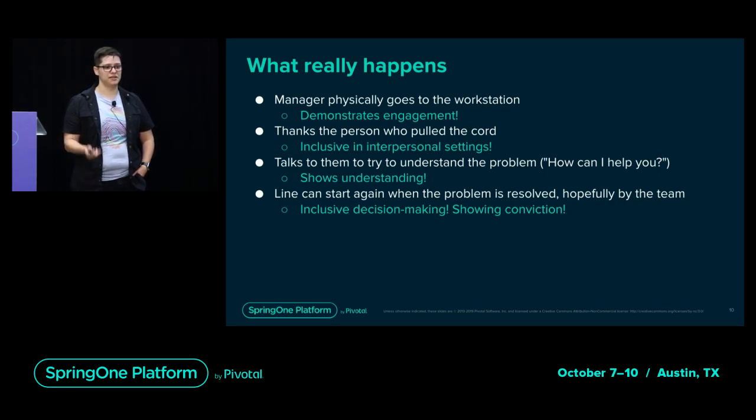It's a pretty cut and dry decision, we're going to start the line again and production begins again. So it's kind of cool that the stuff that was started by Toyota a really long time ago also totally fits in to what Google and other high-performing teams are doing now in the software industry.